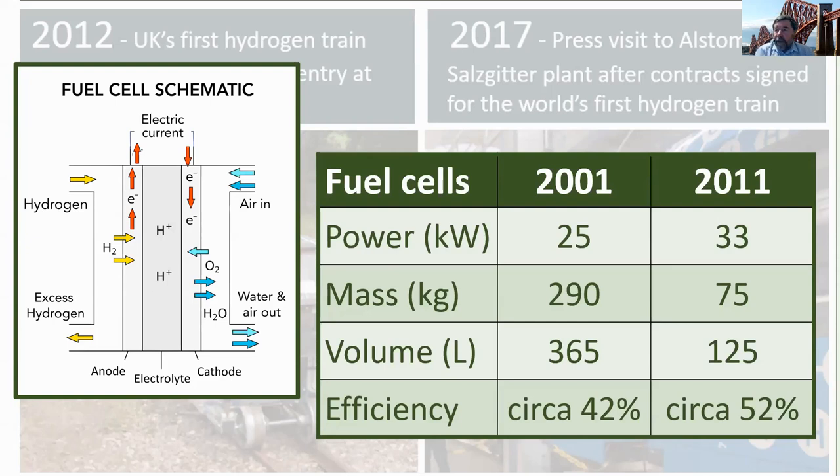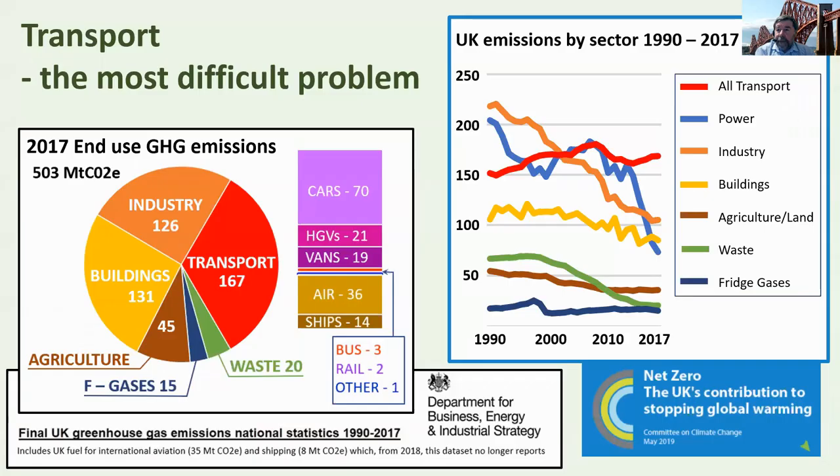But let's step back a bit and look at maybe the big picture here. The UK government is legally committed to achieving net zero by 2050.